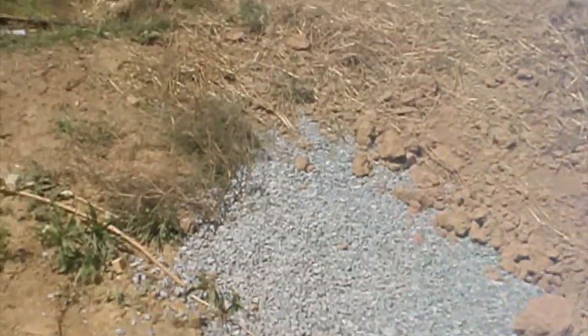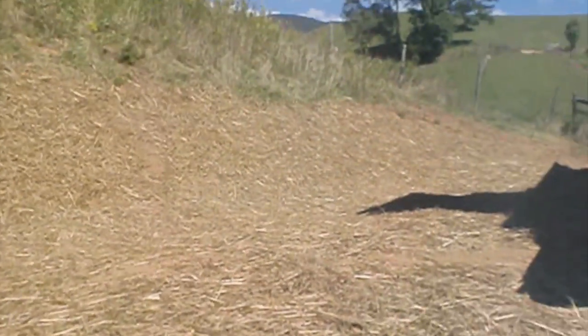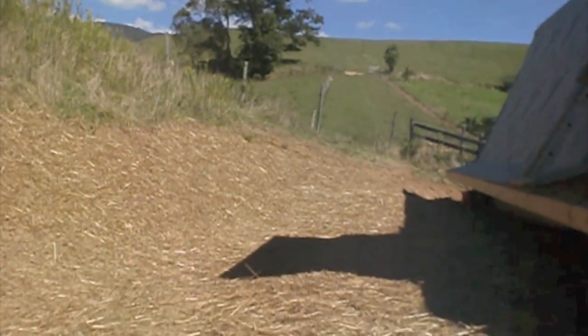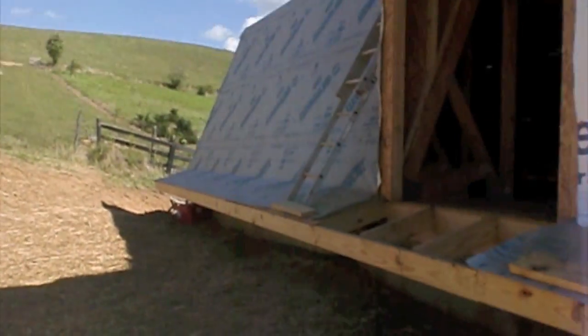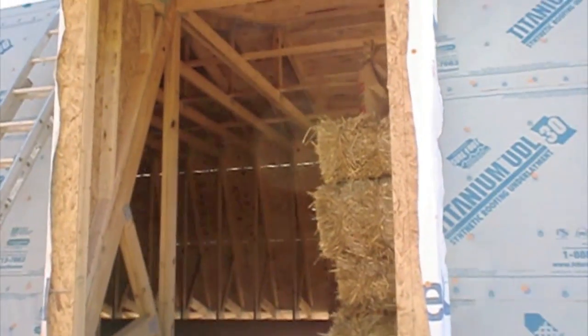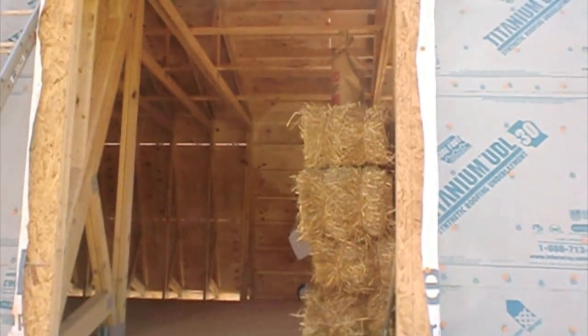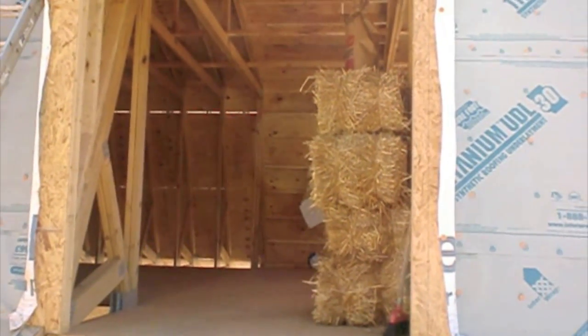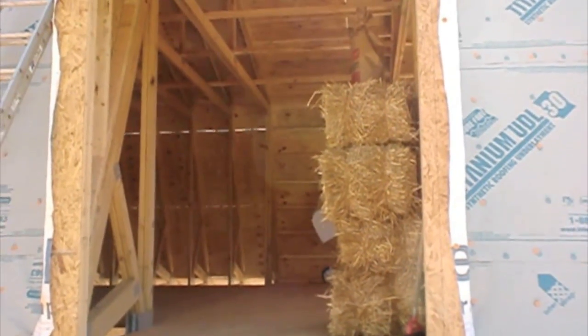And then up this way, up the hill here, is how you get into the second story. We've got a little road cut here. It's an old-fashioned way of putting a barn into a hill so that you have a ramp essentially into the second story of the barn. So you can see I already have some straw in there and grass seed because I've been strawing and grass seeding the areas with temporary sediment erosion control stuff.